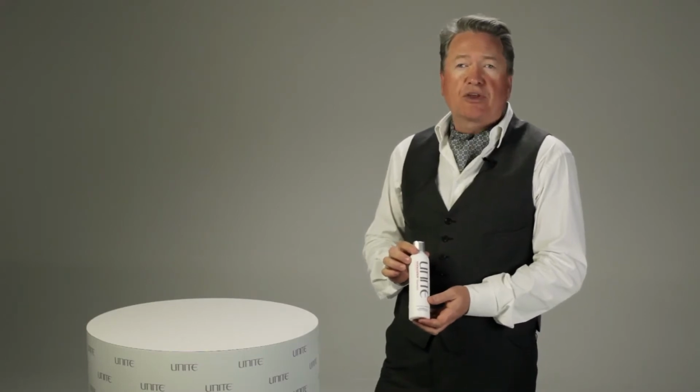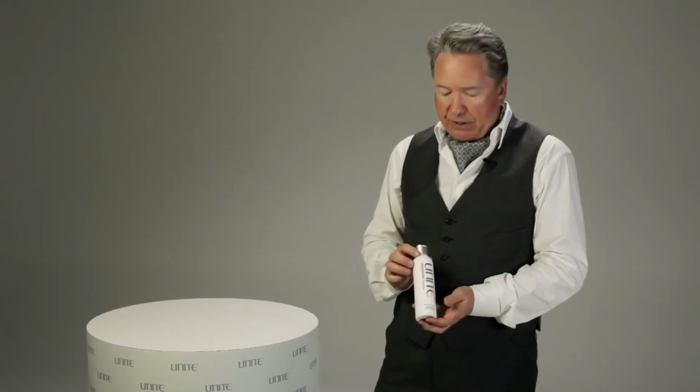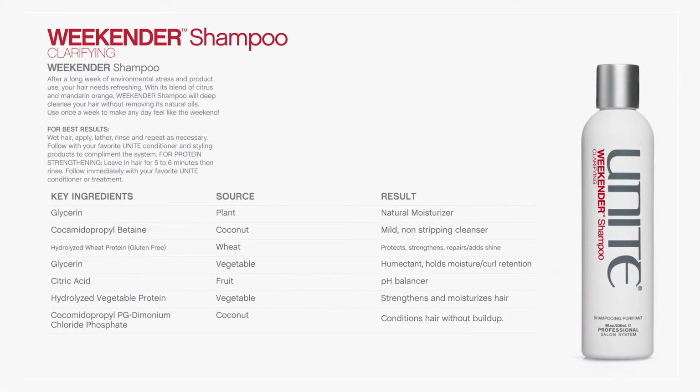It's also sulfate-free. And to find a clarifying shampoo that's sulfate-free is pretty amazing, which means there's no harshness that could damage the hair at all while it's clarifying. I would use this shampoo once a week to make sure that the hair is in optimum cleansed condition on a regular basis. If you're doing a treatment in the salon, I would use this before a treatment as well. An amazing shampoo for your clients to have at home, seriously to use once a week, along with their daily systems that they're using. So once again, Weekender clarifying shampoo, sulfate-free.